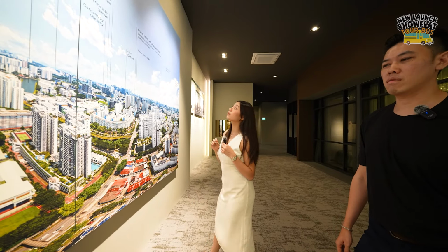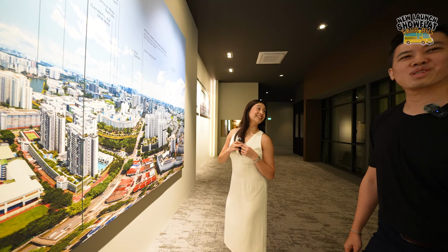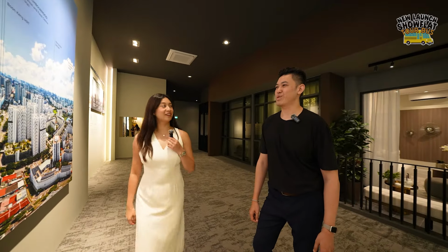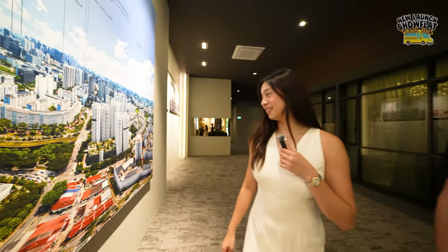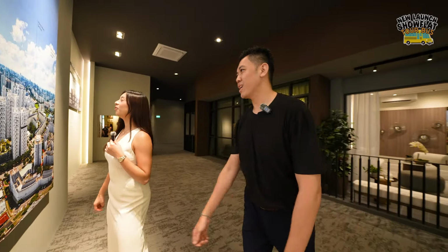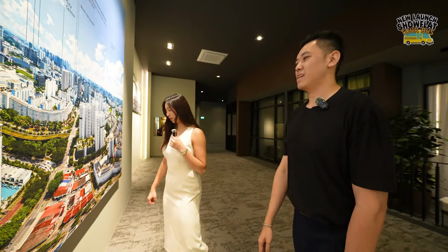Actually, Boon Keng has a lot of food for the soul. It's my childhood place. If you all need tips on what to eat there, you can DM me. Shall we go for lunch after this shoot? Sure, I'm very hungry actually. There's great mee hoon kueh there. Chicken rice, really? Yeah, Boon Tong Kee is also there, right beside Boon Keng MRT, literally outside.